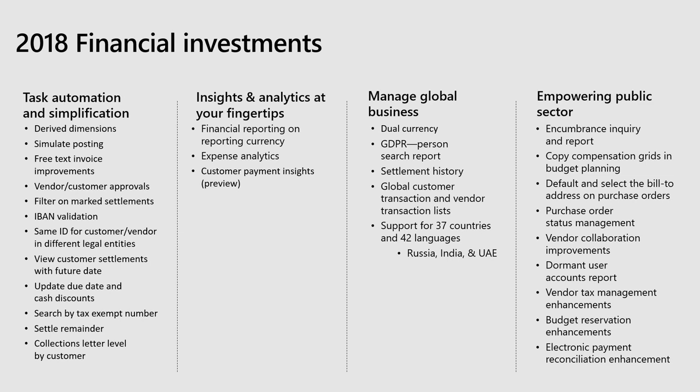So 2018, let's look back first, and then we'll spend some time looking forward. Last year, we had a lot of investments in finance. And you can see on the list here, I'm not going to talk about all of them, but all of these features were developed with customers hand in hand.